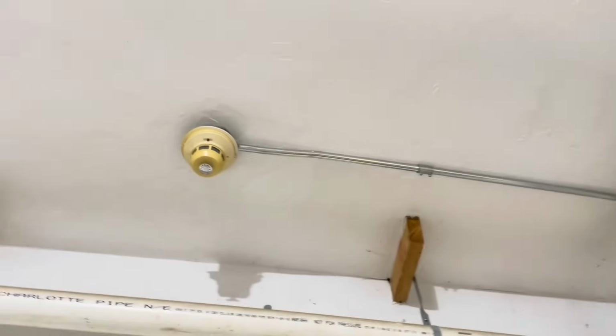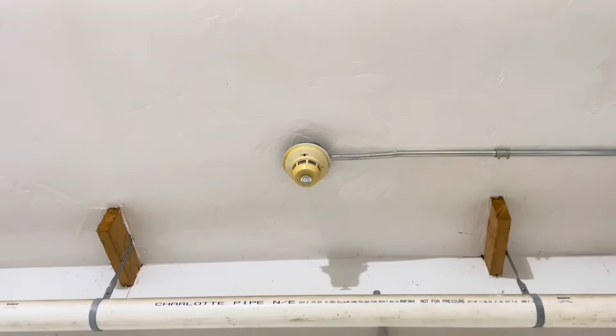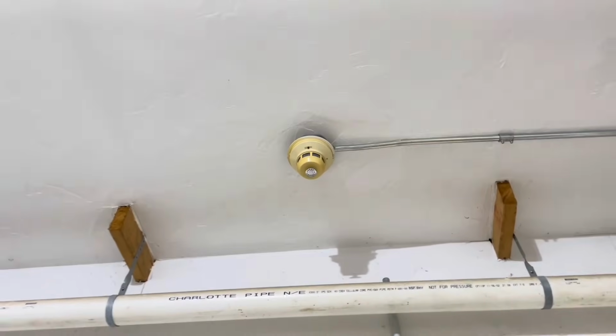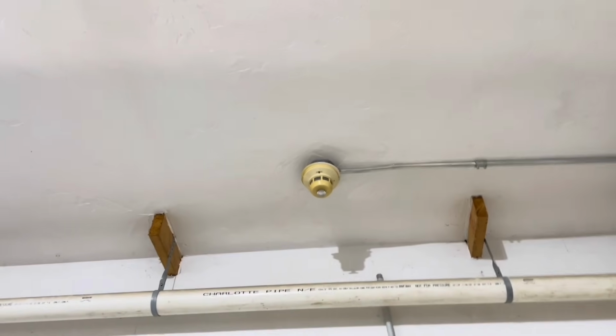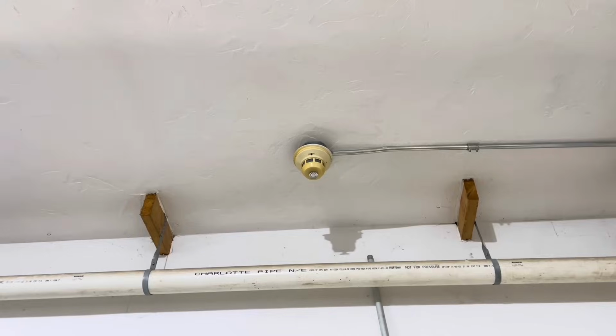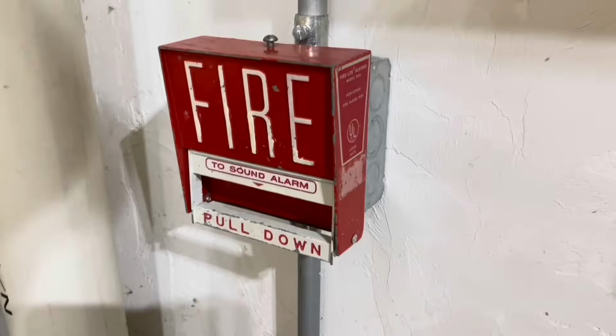I wonder who did that. Up here I have a System Sensor 2400 smoke detector with that thermal sensor. Again, a little questionable as to whether or not it's a good idea to have a smoke detector in the garage. Haven't had any issues with it yet, but if it has a false alarm, then I'll just replace it with a heat only. And then going down, I have another Firelight BG6.